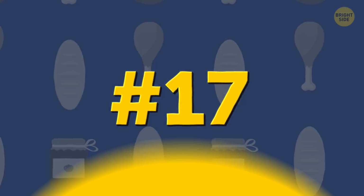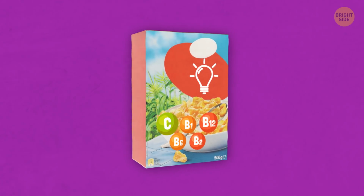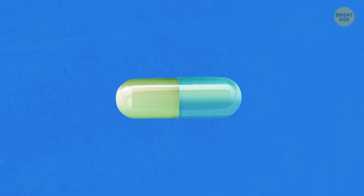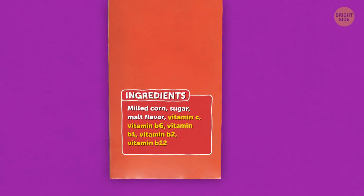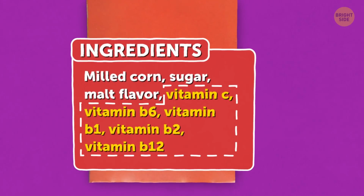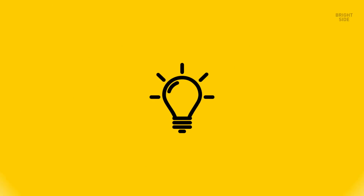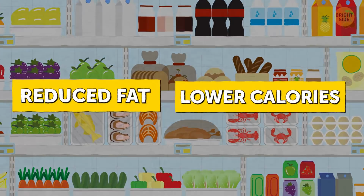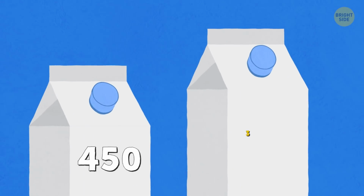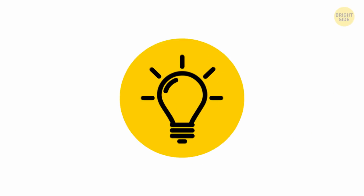17. Lots of manufacturers mention vitamins, minerals, and herbs on their products' packaging. What most customers don't know is that the companies need just a tiny amount of the healthy stuff to mention it on the package. But when you check the ingredient list, you'll probably find it at the very bottom. 18. Lower calories and reduce fat sound tempting, but these are extremely tricky terms. They most likely mean that this product's version contains fewer calories than the previous one. It's still packed with fats and sugars.